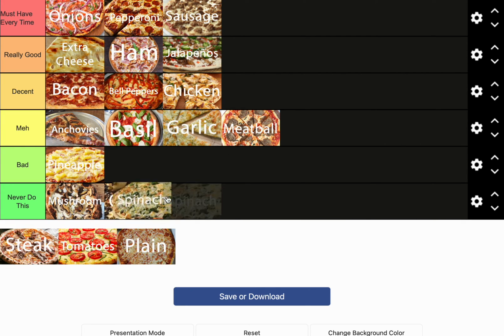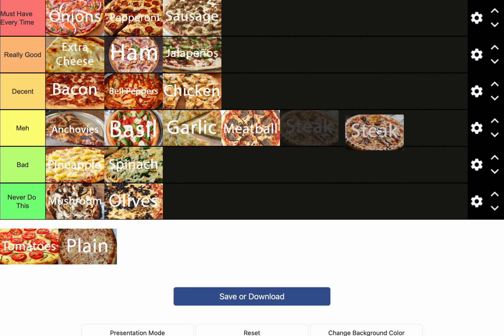Spinach on pizza, I've done that and I don't want to ever again, so it's going in the bad tier. Steak on pizza, it tastes good, but that's just ridiculous. It doesn't even taste very good. It tastes okay. So, meh tier.